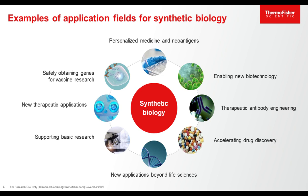Synthetic biology is very powerful and is connected to many other disciplines. It supports basic research, but also industrial research, for example, through acceleration of drug discovery. It is key for new therapeutic approaches like cell therapy or gene therapy, and for the production of new antibodies, for example, for the fight against cancer.